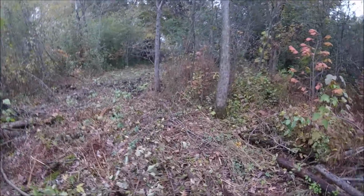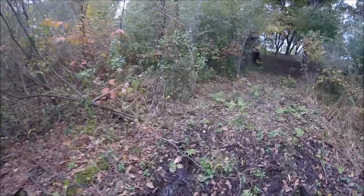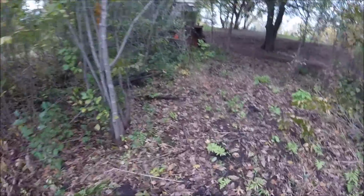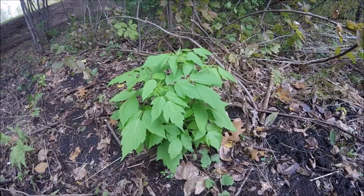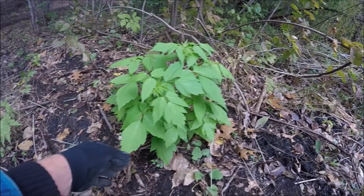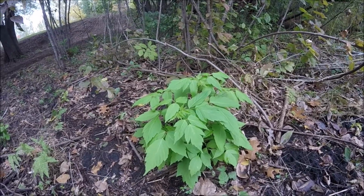Let me see if I can find any poison ivy bushes. That way you guys know what it looks like, for those of you who don't know what poison ivy looks like. See if I can spot any sprouting up. Oh, there's some right there. This, my friends, is poison ivy. Leaves of 3, let it be. So you can see each stalk has 3 leaves on it. So leave that crap alone.